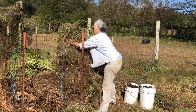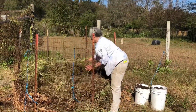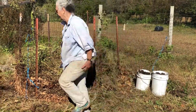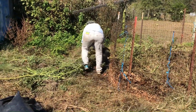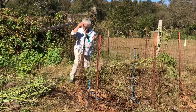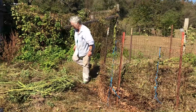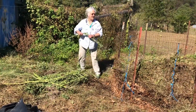You don't want to put too many leaves in at once. So all these weeds will shrink down. And there's a little bit of dirt on the roots. See the dirt on the roots and the thick stalks. It all goes in there. You don't have to use a machine to chop it up. Nature will chop it up. Nature will make the compost. You do not have to turn it.